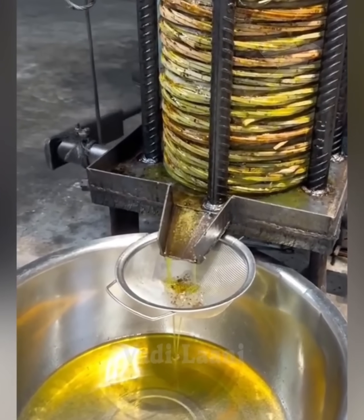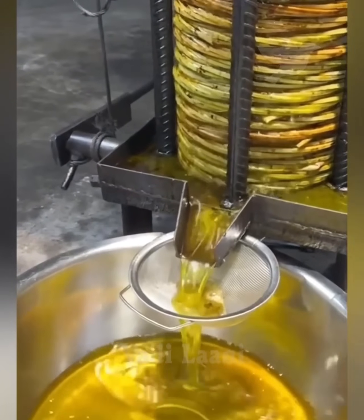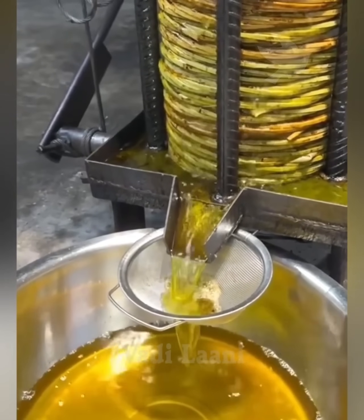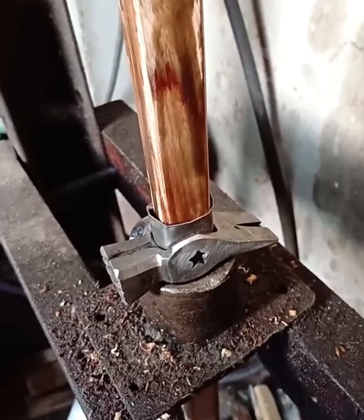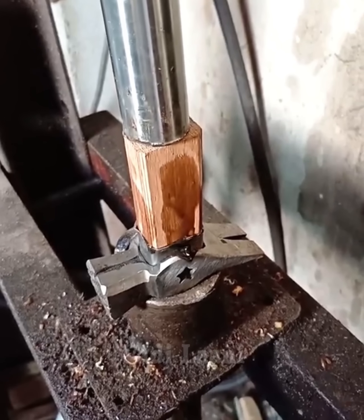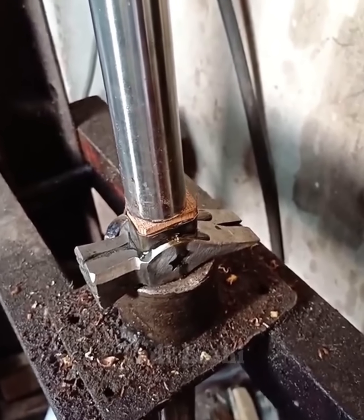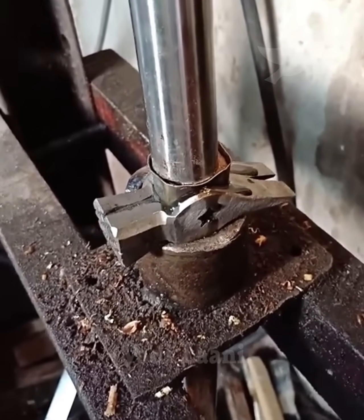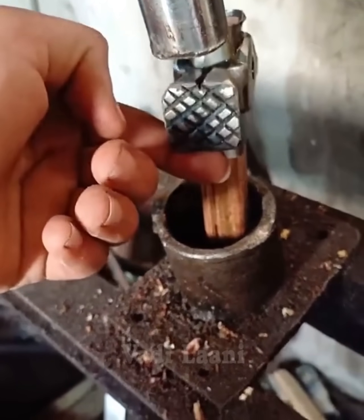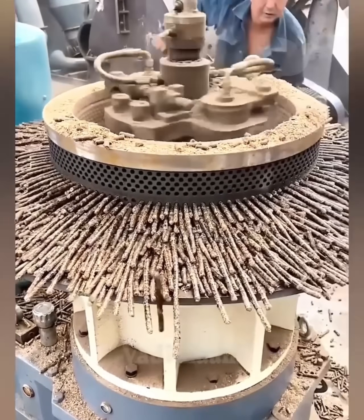The process of cold pressing olive oil with a manual press. To ensure the hammer handle fits tightly, it is inserted using a hydraulic press. This machine produces fuel pellets from wood.